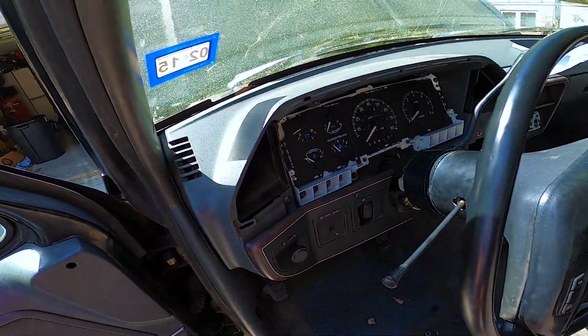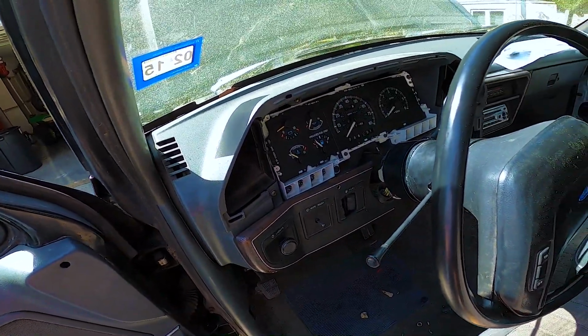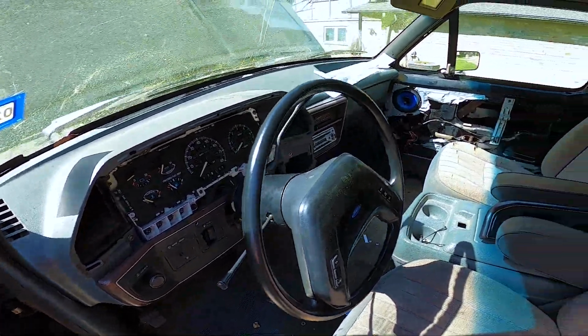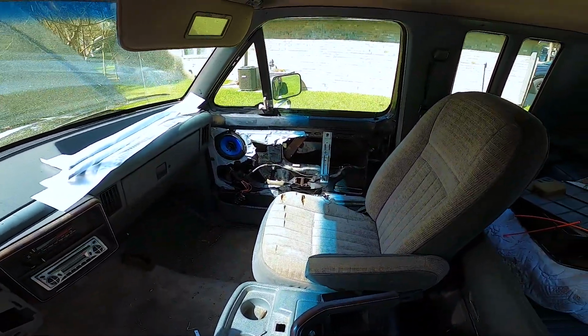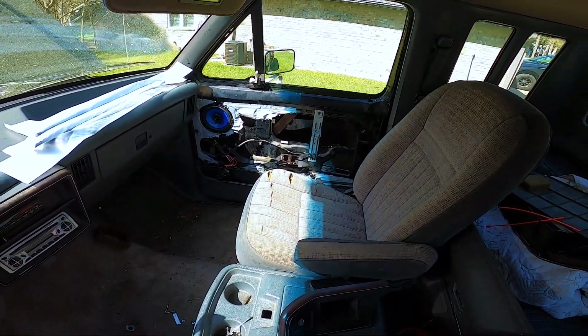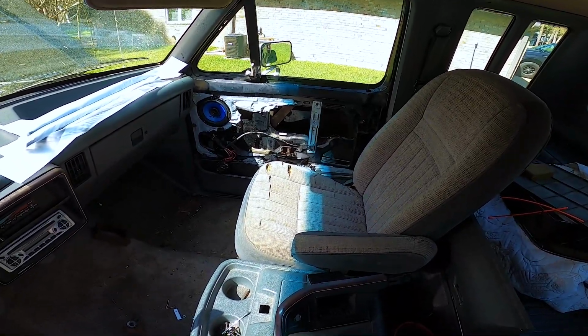The gauge cluster pieces we have removed, dealing with a coolant temp gauge and an oil pressure gauge that do not work, just making sure everything's hooked up. Just got to put everything back together. Window motor on the passenger door, the gears were stripped, replaced those, just got it put back together night before last, and just had to put the door panel back on.